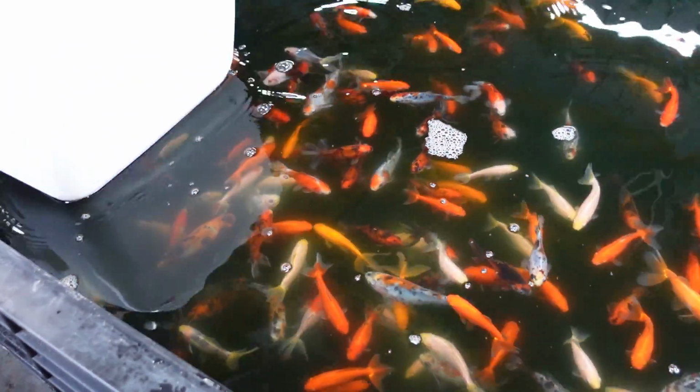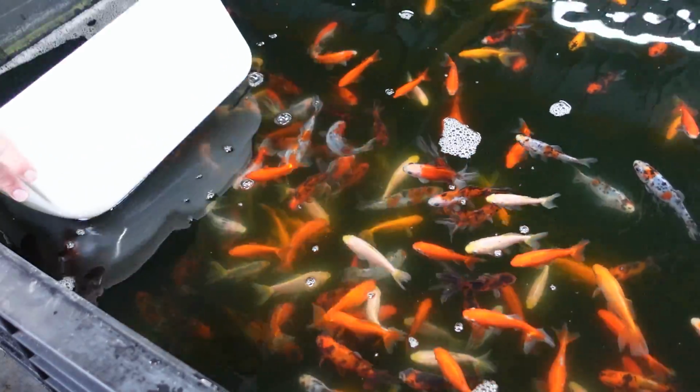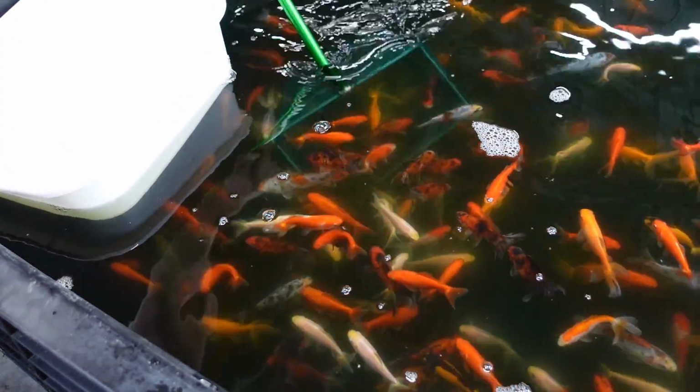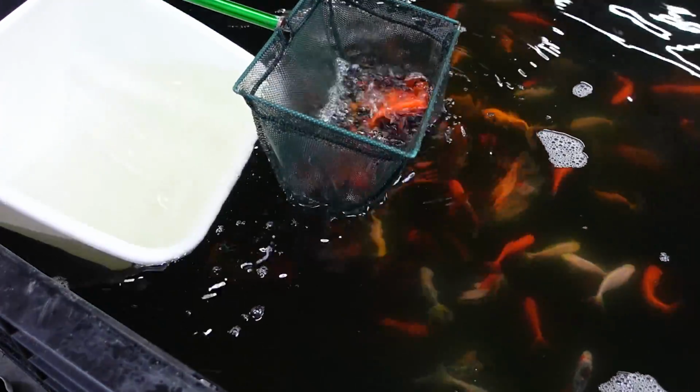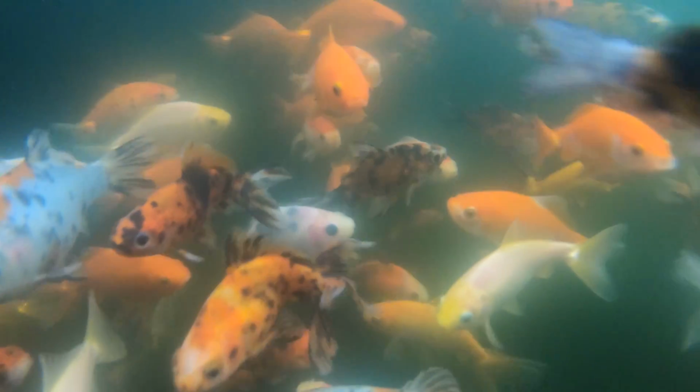Now we've had a look at those 3 different London Shubunkins and the different colours that they had, let's have a look at some Jikin goldfish. Now, as you can see, those Jikin were very easy to catch because they are a lot slower than the London Shubunkin.